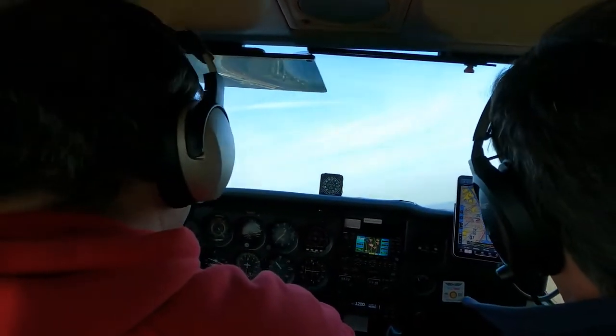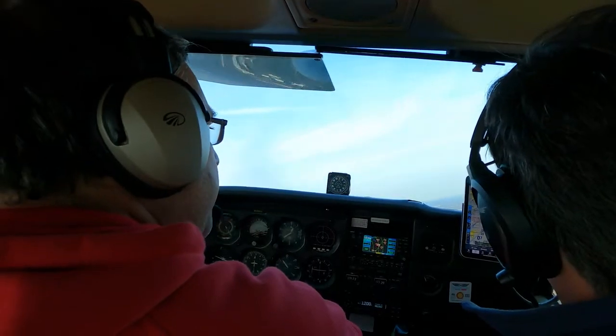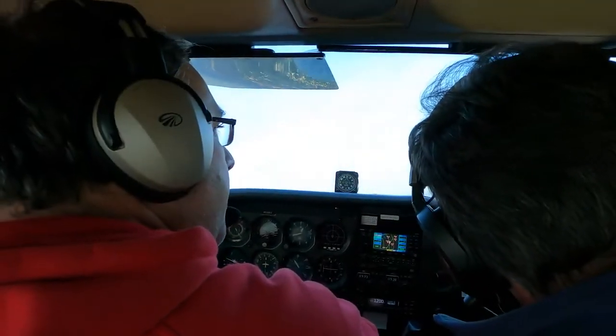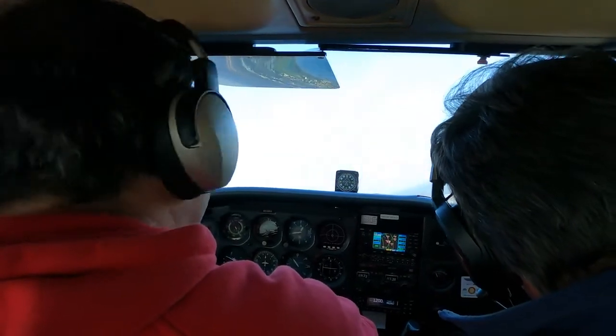And the atmosphere really changed. It was never great. It wasn't great today, but it's just not crystal clear on the horizon. But you do have enough horizon to do your steep turns, no problem, right? Yep.